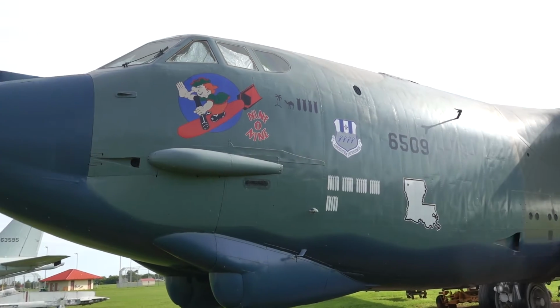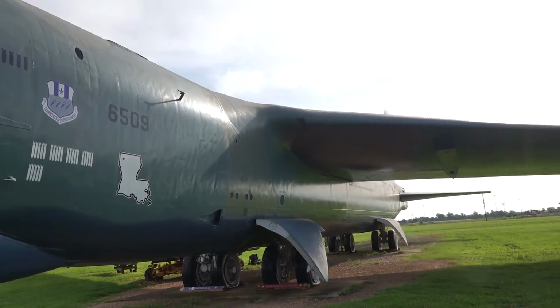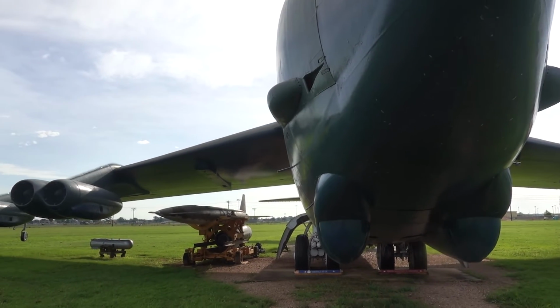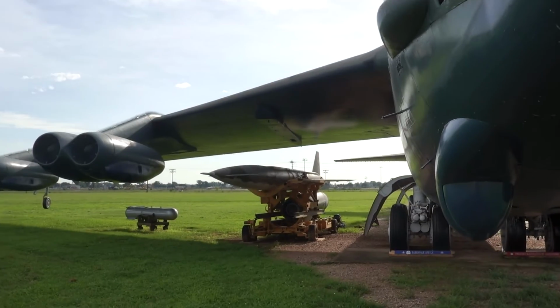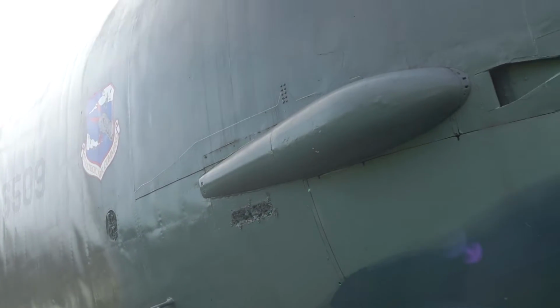Hey, Mike Kelly from the future editing this video with my radio voice. This B-52G on display flew 35 missions, including the first 3 low-level missions during Desert Storm from January to February 1991, and accumulated over 100 missions over Southeast Asia. Its paint scheme is the same as it was during Desert Storm.